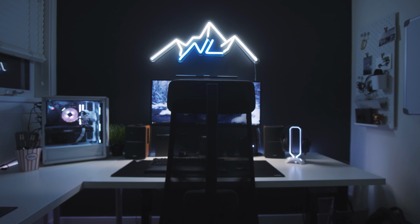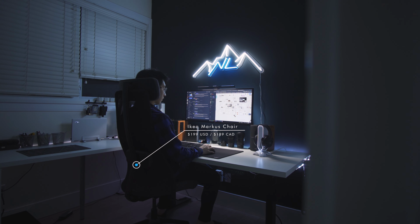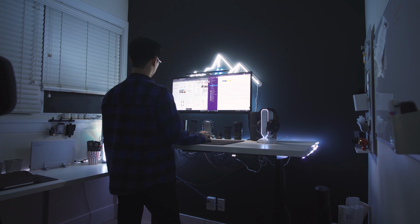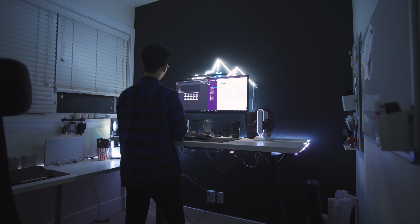For the office chair, I wanted one that could adjust the seat front and back, and the only one I could find at a reasonable price here in Canada was the Ikea Markus chair. I don't have armrests on this because they always hit the front of my desk. Overall, this is a great chair and I've had no issues with it. Since I stand half the time I'm working, the chair isn't as important to me as it would be if I didn't have a standing desk.